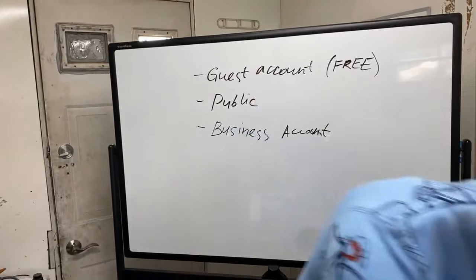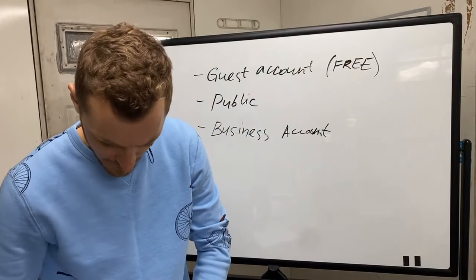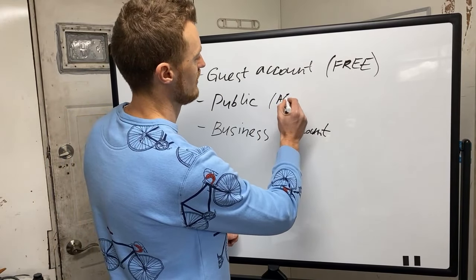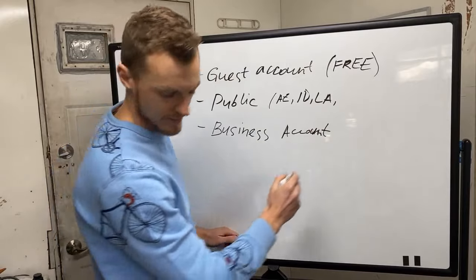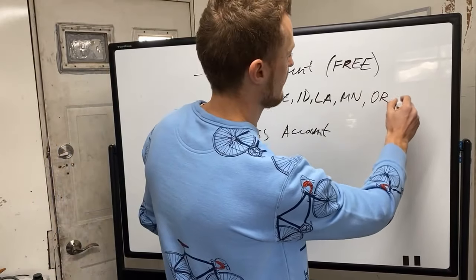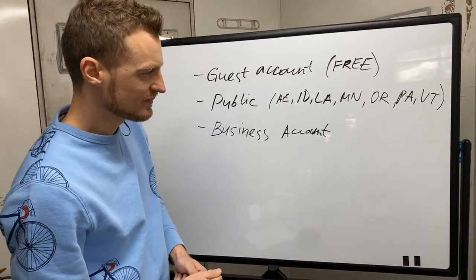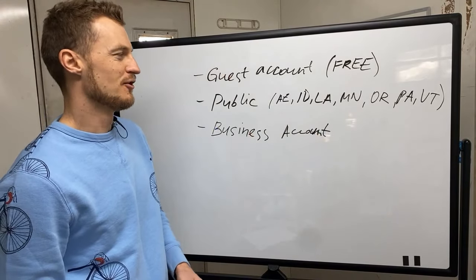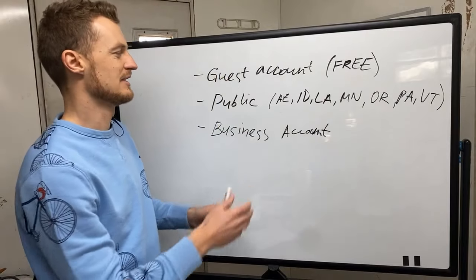Let me see if I can list the states. There are a few states that actually allow you to bid without a license. I'll just list them here. It's Arizona, Idaho, Louisiana, Minnesota, Oregon, Pennsylvania and Vermont. So these states allow anybody to attend these auctions and buy cars by law. So if you live in one of these states, there is a chance you may be able to bid on salvage cars without a business license, right?